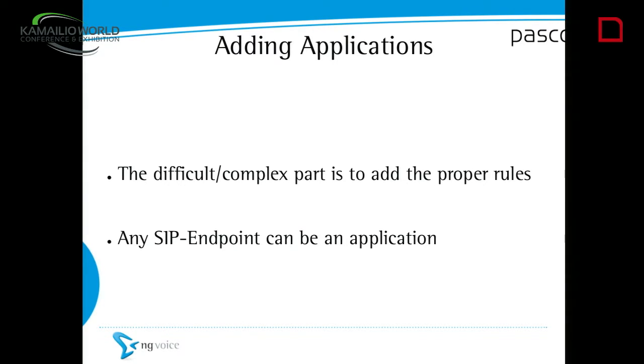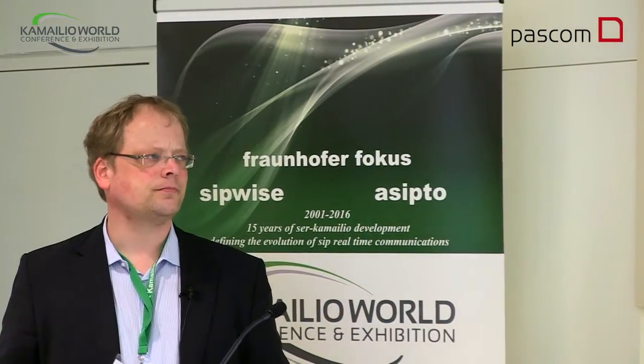Now that we've got basic calling, we want to add applications. Having applications like call forwarding, like announcements, maybe add a voice API to provide some more interactive functionality, maybe add SMS, maybe video, voice conferencing, all kinds of stuff like that. The good thing about IMS is now you've got the basic core configured. You've got everything that you need to operate your mobile network. Now you can really focus on adding applications. And basically anything that speaks SIP can be an application.